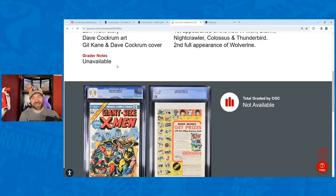You know, it seems like if a book is not a 10.0, I think we all agree, except CGC, that there should be grader's notes to say why isn't this book a 10.0? Why isn't this book perfect? What makes this copy a 9.9 versus a 10 versus a 9.8, that kind of thing.